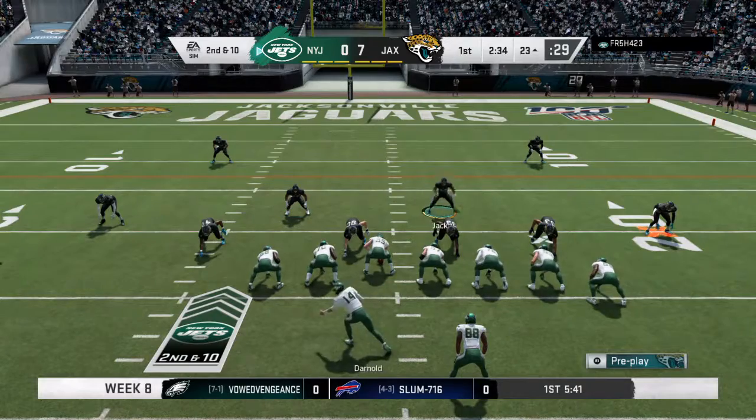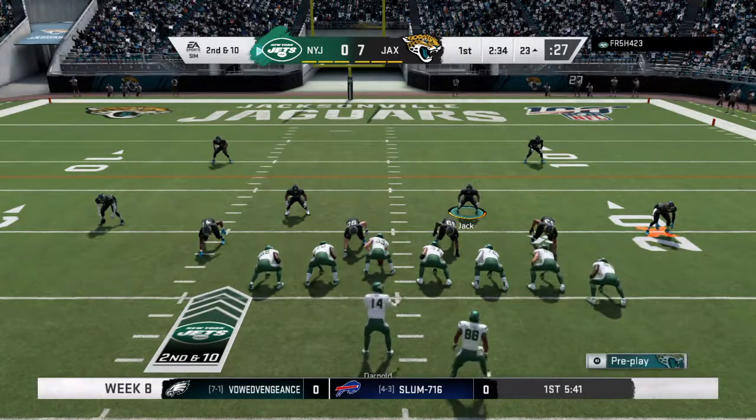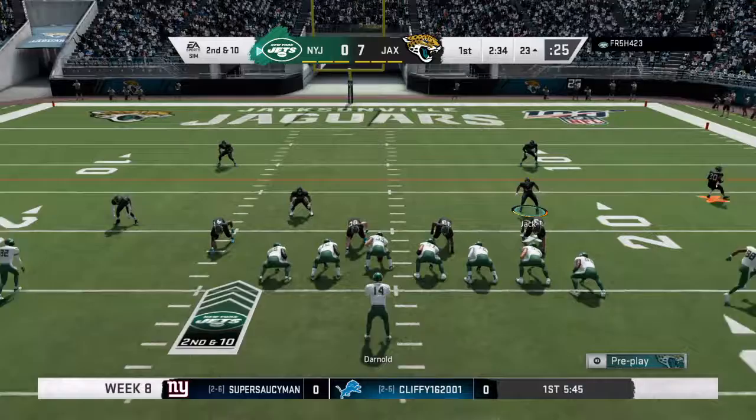You got 80. Mike 5'9". Squeeze, squeeze, double, double.